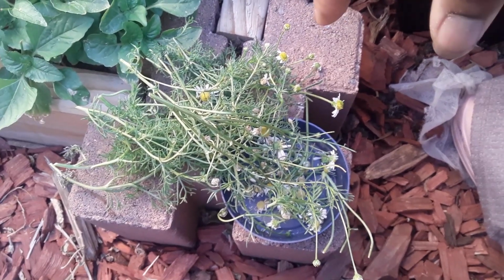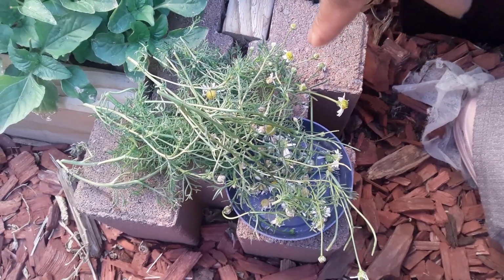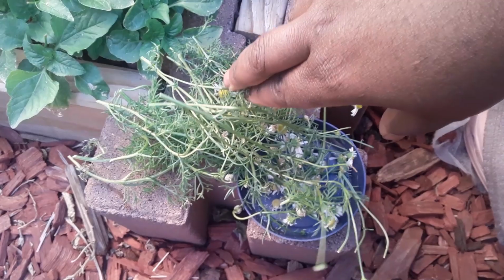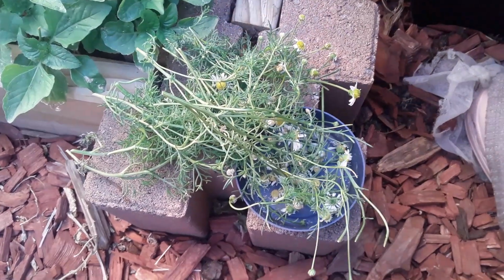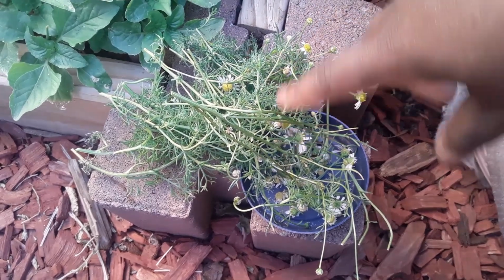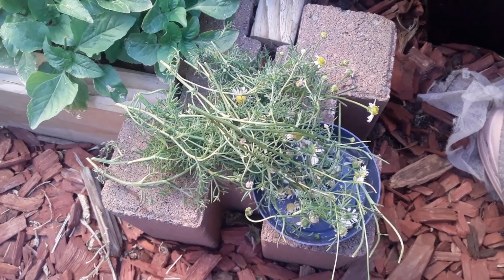But just a little known fact, you guys, you can use all of the chamomile plant. It all has the same kind of properties to it. So I am going to dry these. I'm going to pull all the flowers and let them dry on a plate, but the stems I'm going to dry too. And that's just going to be added to my chamomile tea jar.